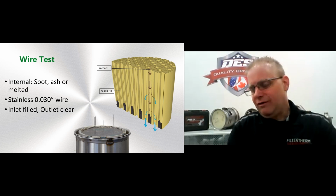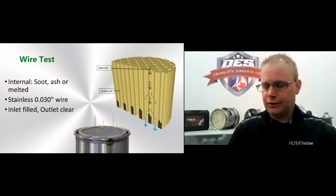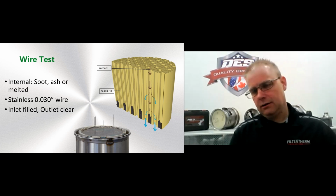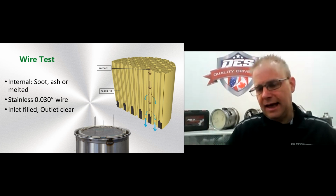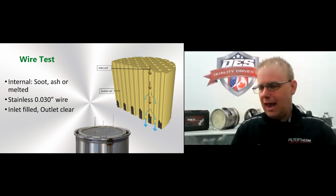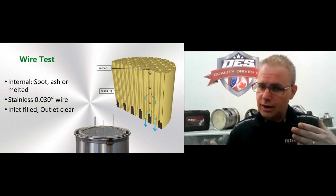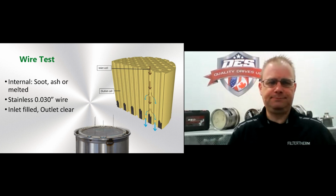So when we stick it down and we feel that crunchy or a dead end, it could also mean that this filter is already melted on the inside. And the way you can tell is if you put the wire in the inlet and it stops, and then you switch over to the outlet at the same area and you put it in and it also stops. That will give you an idea of, do I have a melted area inside? Because my outlet should be completely unobstructed.